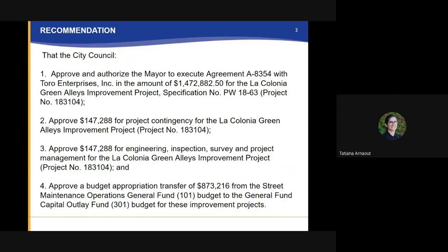for the La Colonia Green Alleys Improvement Project specification number PW18-63, project number 183104. And second, approve $147,288 for project contingency for La Colonia Green Alleys Improvement Project. Number three, approve another $147,288 for engineering inspection, survey, and project management for the La Colonia Green Alleys Improvement Project.